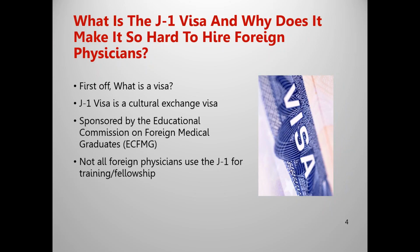And many, many of those graduates want to come to the United States for lots of good reasons. We're the world leader in medicine and technology. Our quality of life is very good here. And so there's this huge desire and demand for these foreign doctors to come to the United States. And it's ECFMG who is kind of the gatekeeper that decides who can come and who can't come. And primarily the way they do it is by administering the ECFMG examination.